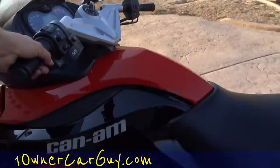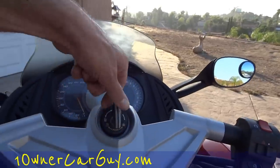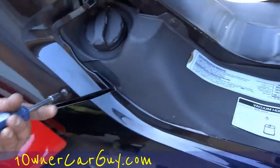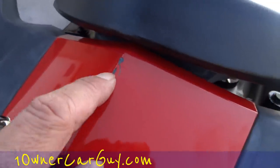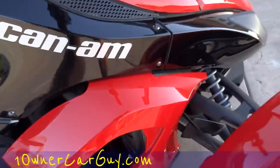Actually, I'm going to go once around it again, make sure I've showed you everything. Let's take the side off here and you pop this seat. And it just comes up. Pretty under there. The side fairing we're going to take off here to show you. I don't think it's really ever been apart. Little chip there. Nice fender. I like the way these are set up. It's in great shape.